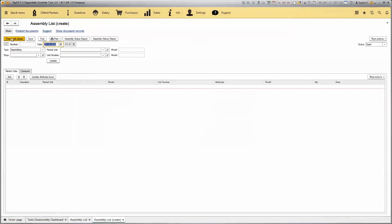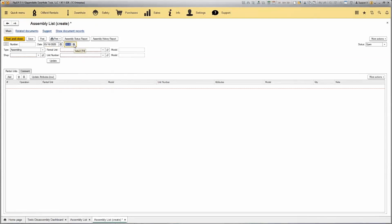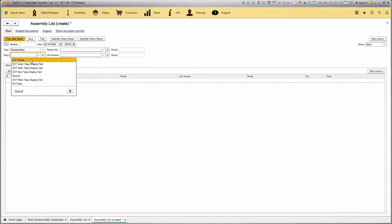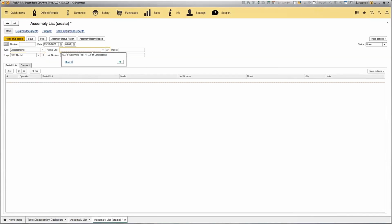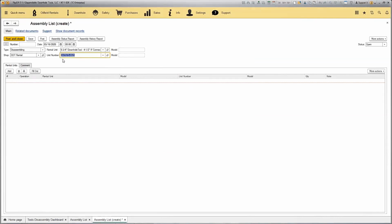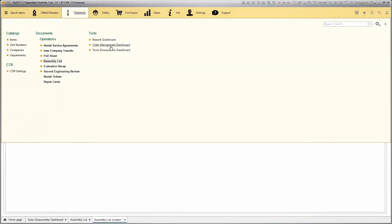So we go to create. First start with the date. I'm going to set it for the next Monday at 8 a.m. Okay. And then we're going to change our type to disassembling and select our shop. It's going to be DTT rental. Select the rental unit and then our specific unit number to disassemble. Okay, that's our unit 25 right there. Select that one. Okay, now that that's selected, we can fill out automatically based off the unit number. There we go. Made it a little bit easier.